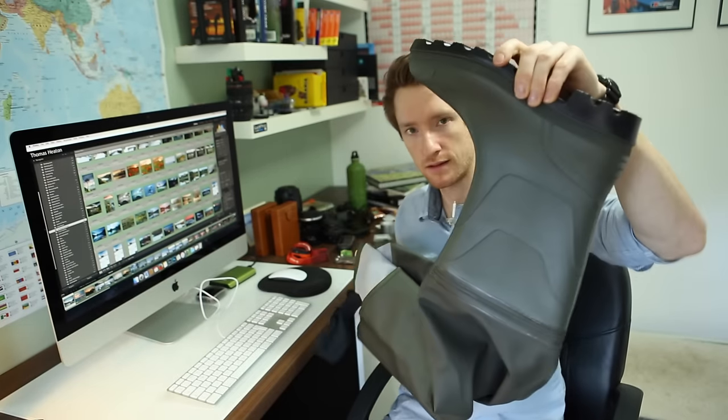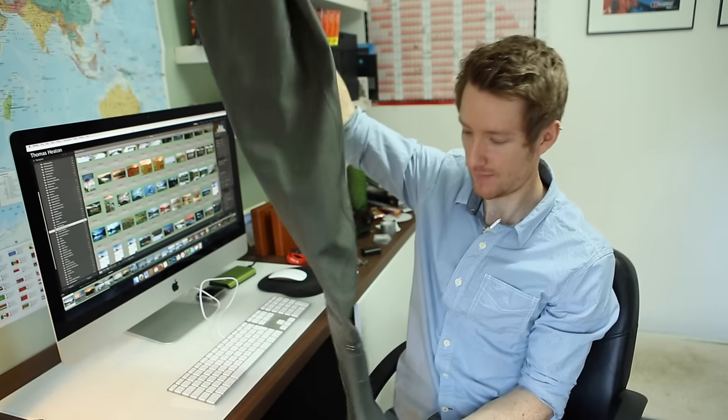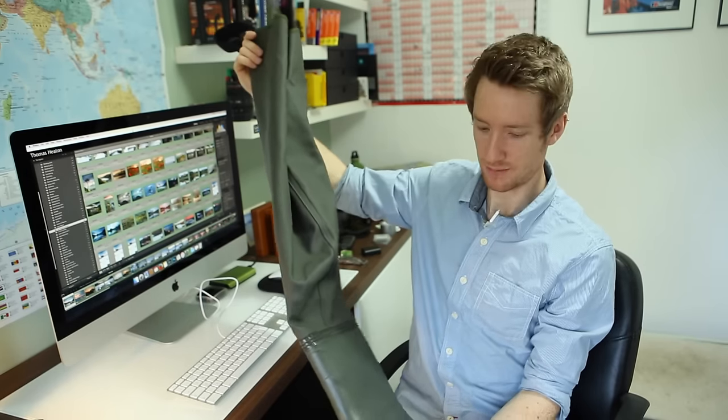These are my chest waders. Actually, no, they're hip waders. These are wellies that go all the way up. Now, I have a pair of wellies, but you can only get so far out into the water. So, I've got these bad boys, and I've not used them yet, but I cannot wait to get these on and get wading through the rivers, wading into the lakes, and get alternative perspectives that other photographers will not get from the dry land.